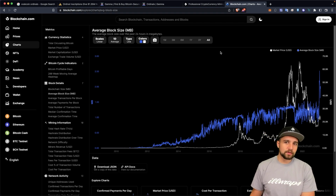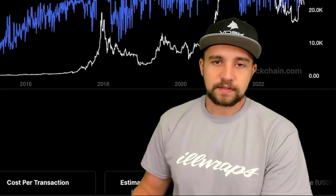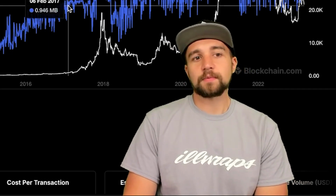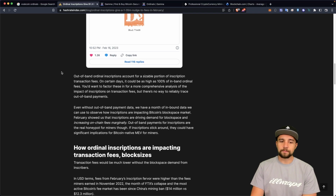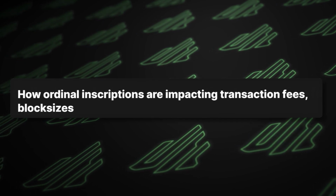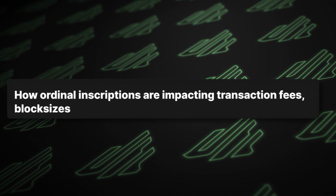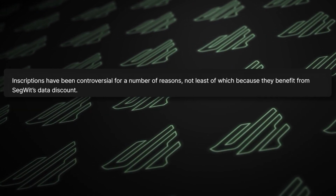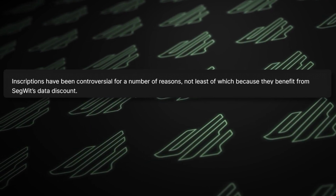But some developers aren't happy about it. Some Bitcoin maxis and Bitcoin users, investors are not happy about it. And they consider this more of a bug and an exploit, not a novel development. So, these are impacting block size. These are impacting transaction fees, okay? These inscriptions are controversial. They benefit from SegWit's data discount.